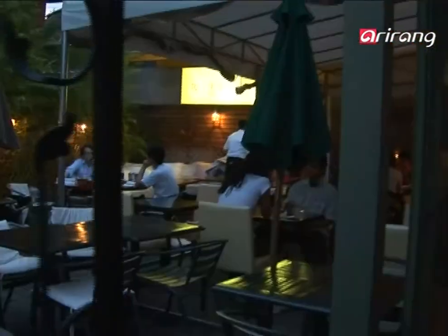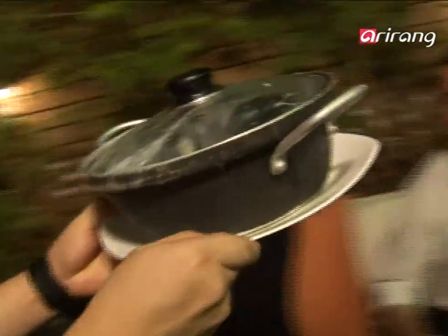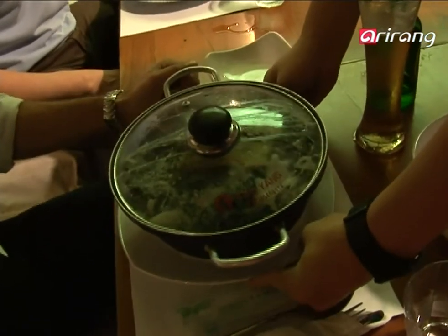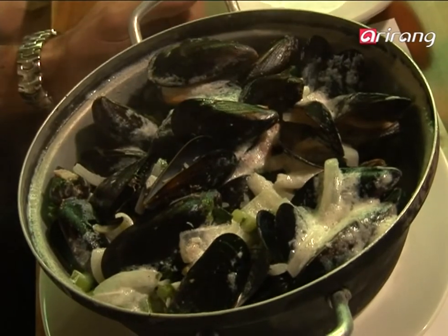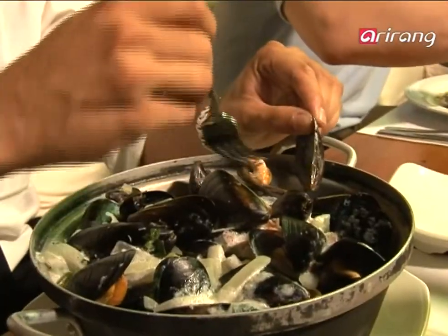The wish to get healthy through food is without a question a desire for both the East and the West. Then what would be some fortifying foods for the West? This Belgian specialty restaurant's popular dish is mussels. The healthy taste and variety of flavors are said to make fans out of people from all over the world.